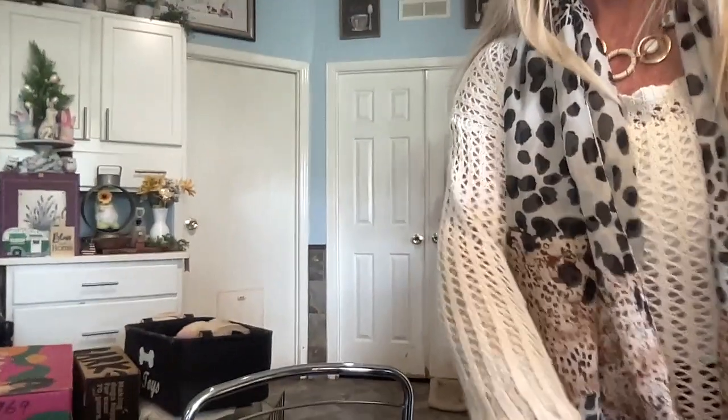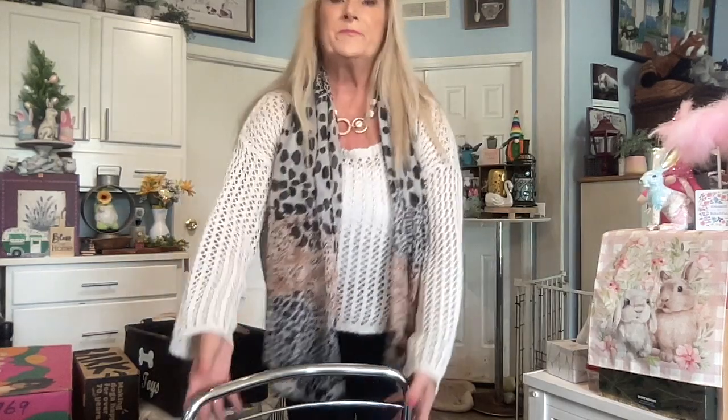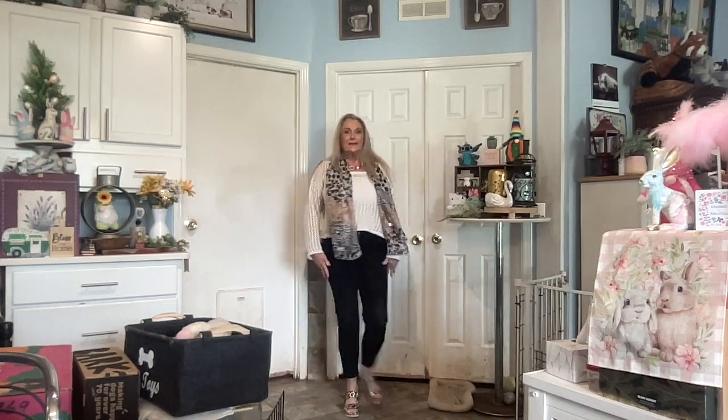I don't know if I can show it to you. Let me see. You can see my chair there. You can see the dog's toys down on the floor. I would have to move my chair out of the way. And you see I have stuff sitting on one of their crates. But yeah, it looks very nice. I like it. What do you think?